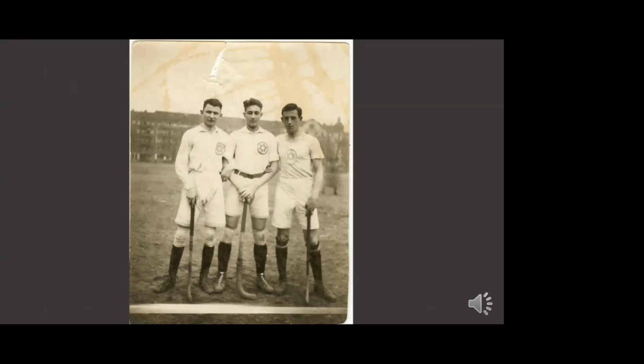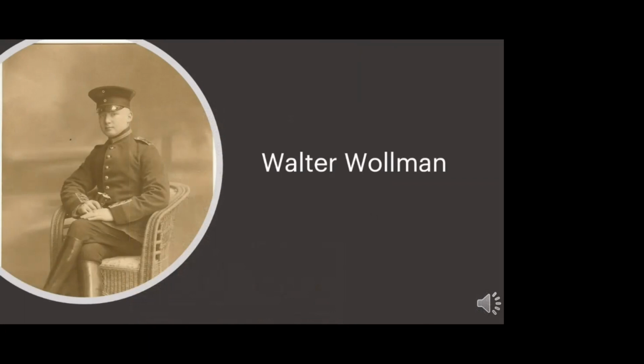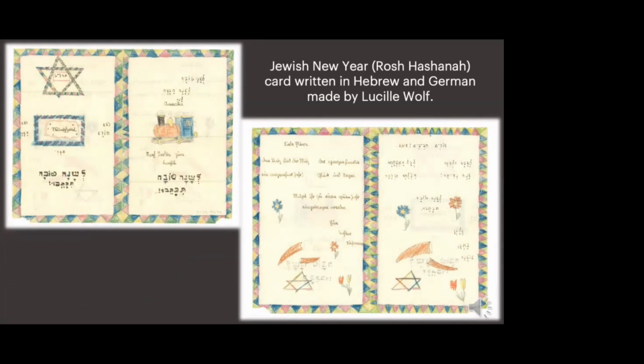This is Walter Wollmann, pictured in his German Army uniform at the beginning of World War I in 1914. Walter served his country proudly, and he was equally proud of his family's Jewish heritage. As anti-Jewish laws took effect, his daughters were thrown out of school, and many of their non-Jewish friends stopped speaking to them. Still, when Lucille and her younger sister Susan drew cards for their parents to celebrate Rosh Hashanah, the Jewish New Year, they wrote the cards in both Hebrew and German.